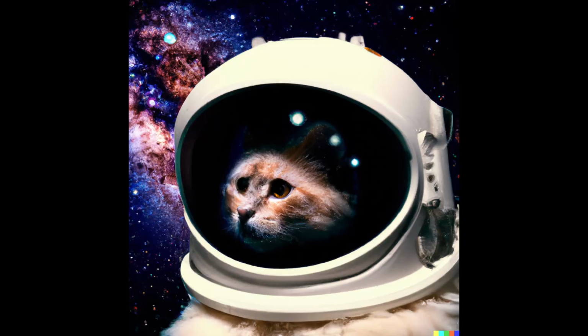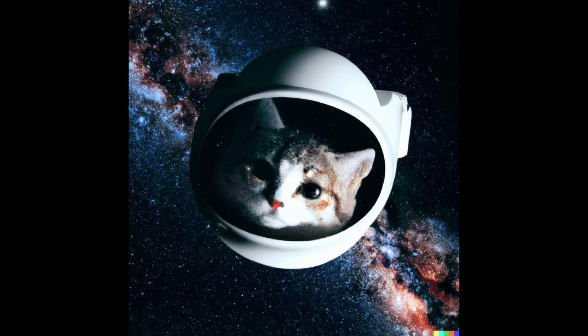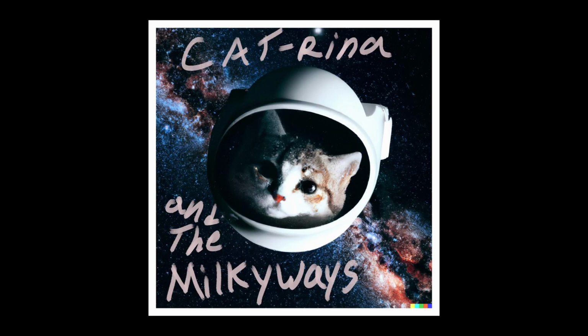And this one's suit is just more fur. And this one just, well, has no suit. Actually, I think that would make a pretty cool album cover. Katrina and the Milky Ways.